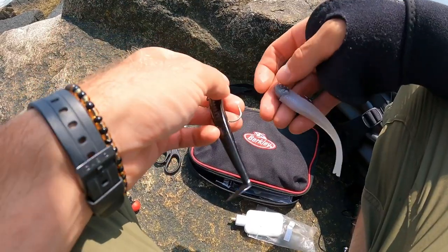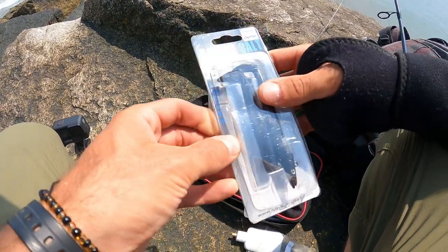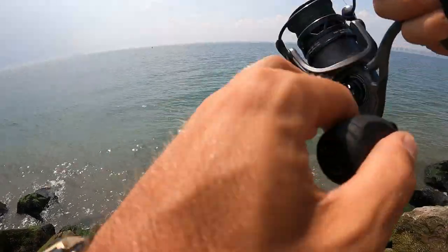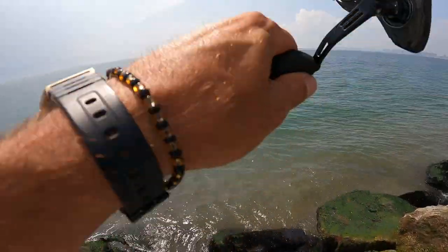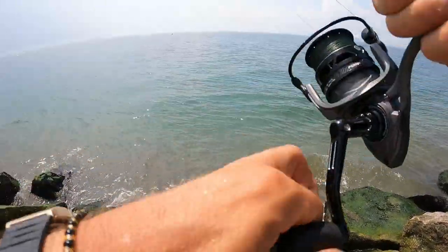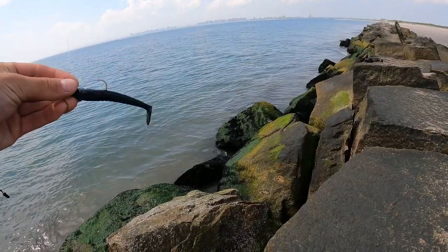But during the middle of the day when the sun was overhead, I definitely started experimenting with different colors because I was having trouble, including the Savage sand eel in darker colors. And I found it to be pretty effective with the clear overhead sun. I'm pretty bad at clear midday, clear sky fishing, but I saw a little pattern working with the dark tones.